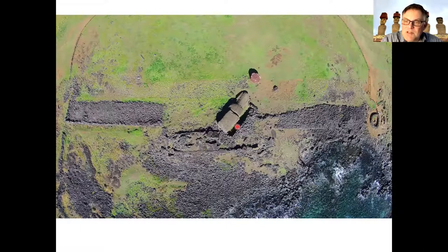Now, one thing I should mention is that the statues that you see standing up, like at Tongariki and the Ahu Naunau, which is behind me, are actually reconstructed. The statues at some point in historic times had all fallen down, and they were only put back up relatively recently, since the 1950s. Most of the Ahu around the island, and there are several hundred of them, have statues that are fallen down, and they look something like this.